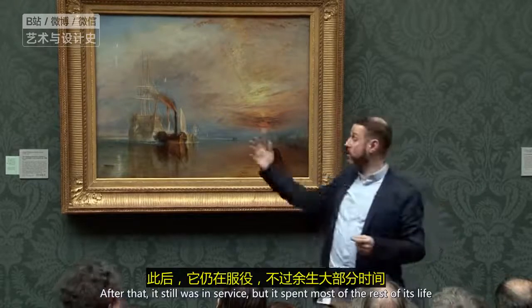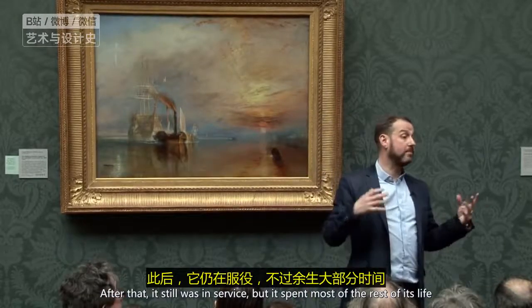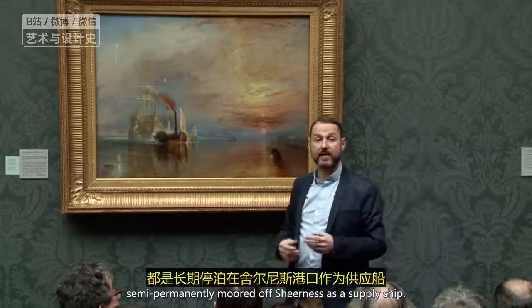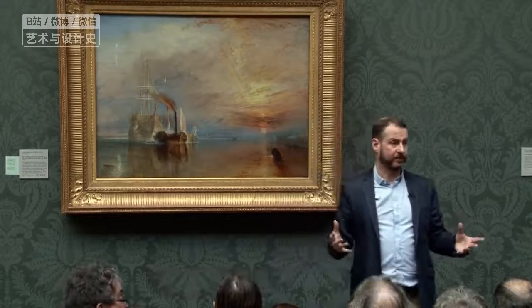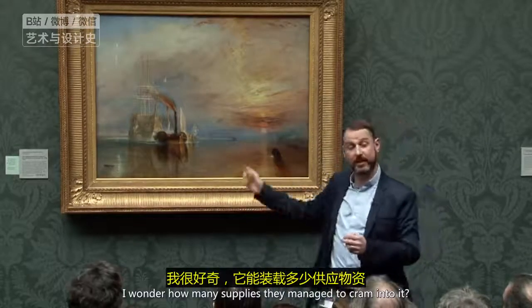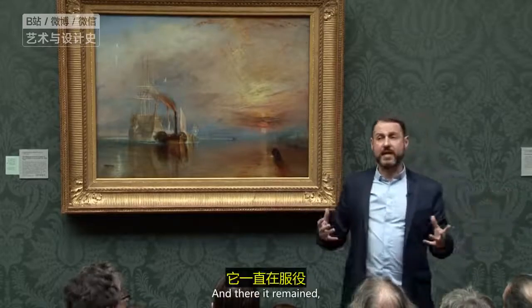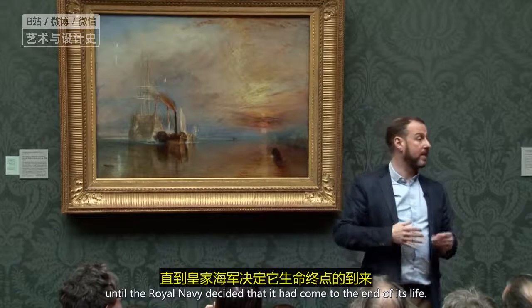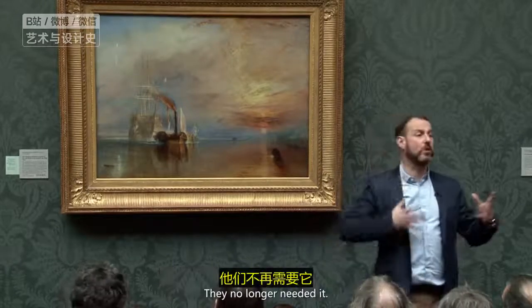After that, it still was in service, but it spent most of the rest of its life semi-permanently moored off Sheerness as a supply ship. You can see how large it is. I wonder how many supplies they managed to cram into it. And there it remained until the Royal Navy decided that it had come to the end of its life. They no longer needed it.